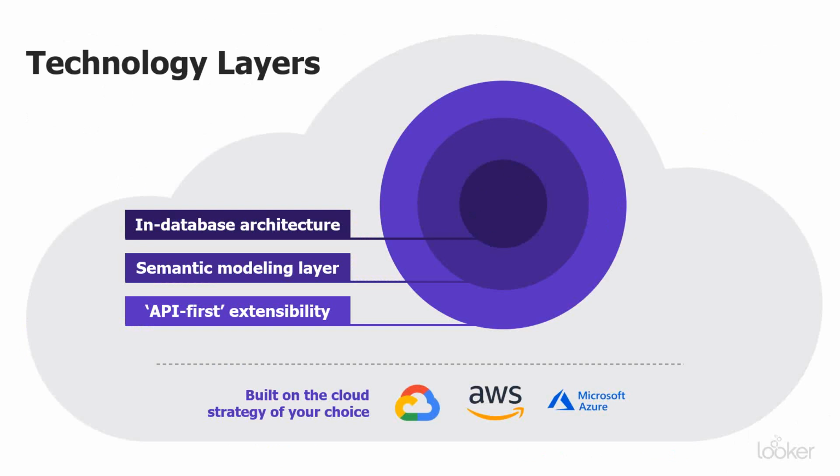And then the next thing is our semantic layer. The ability to have a single source of the truth, to have all the end users working off of the same measures and dimensions, just makes it that much easier for the end user to compute that data. And then lastly, which we'll talk about in our business use case, is API extensibility.